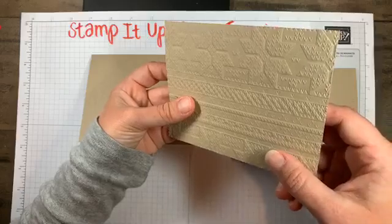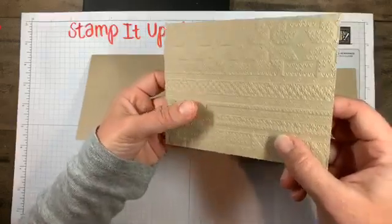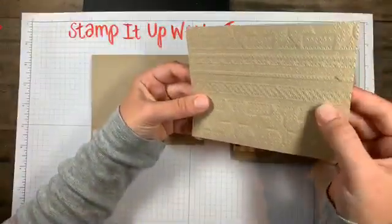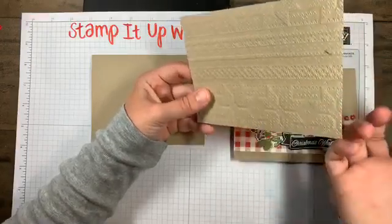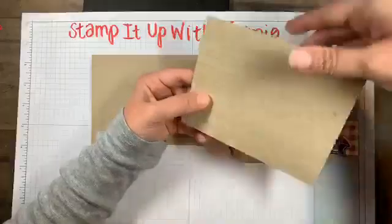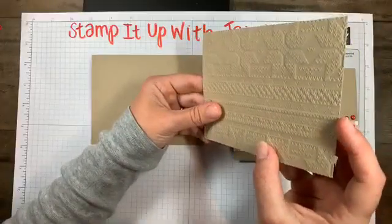So initially when I was trying to figure out how to use this piece of cardstock, I had it this way. But if you've ever cross-stitched, and I used to do it a lot when I had time on my hands, the V's go the opposite way. So it's actually meant to be like this.